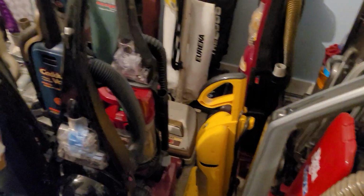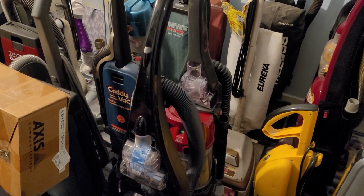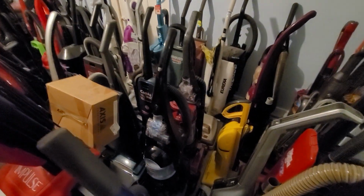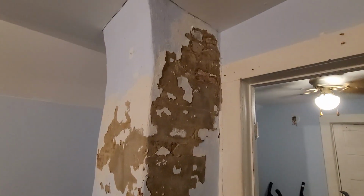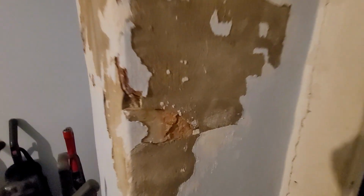Now, trying to get through all of these in an organized fashion is definitely quite the challenge. But I think we'll make it work. Also, how do I fix walls? This started falling apart, and I'm not sure what to do about that.